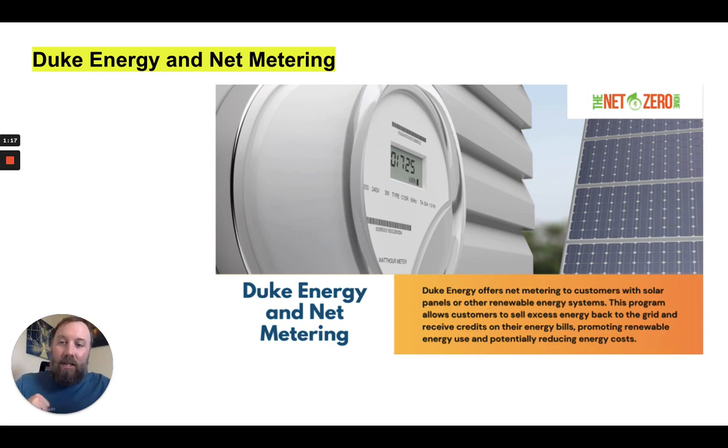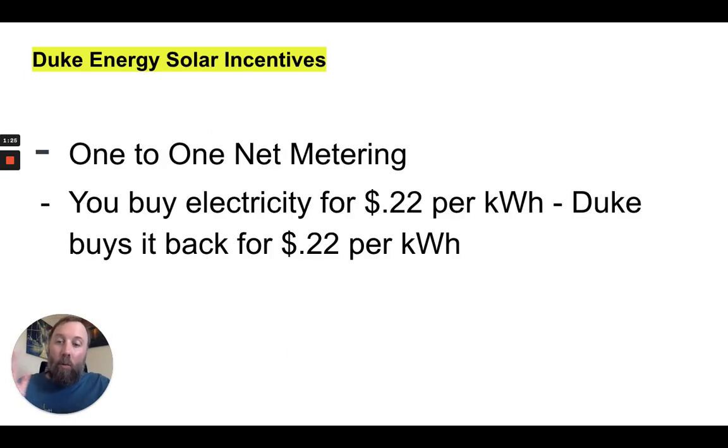Net metering means that any excess energy that your solar system produces, you can sell back to Duke Energy. Duke has what's known as one-to-one net metering, at least at the time of making this video, meaning that if you buy electricity from Duke for 22 cents per kilowatt hour, Duke will buy it back for 22 cents per kilowatt hour. It's one to one. What they sell it to you for is the same amount as what they buy it back for. Not all utility companies are like that.